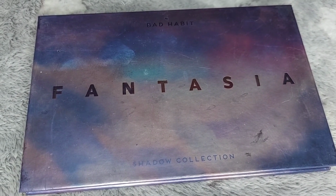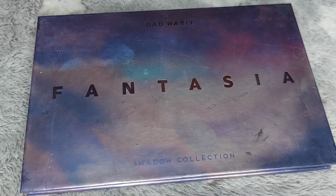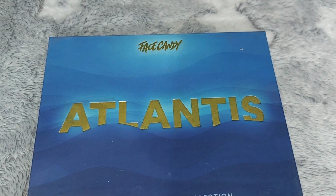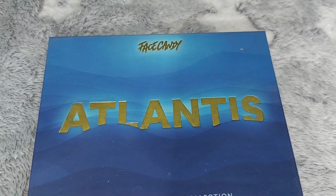You can't get this anymore. So I think I'm still going to just go ahead and hold on to it just because I do still reach for it. Yeah, I'm not going to fight myself. I am doing very good at getting rid of stuff, so I'm not going to fight myself if I have mixed emotions. I know that's silly, they're eyeshadows, but I love my eyeshadow palettes.